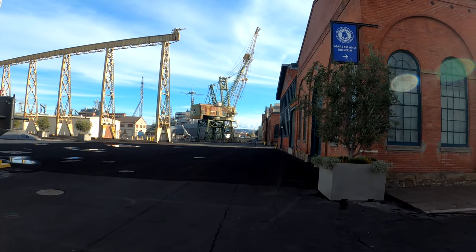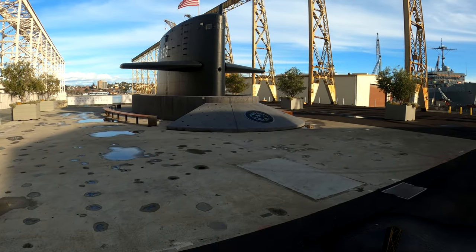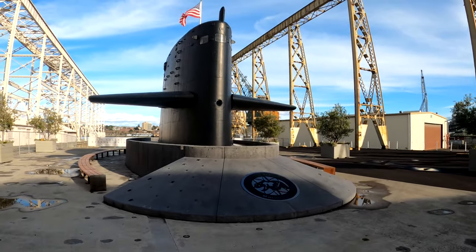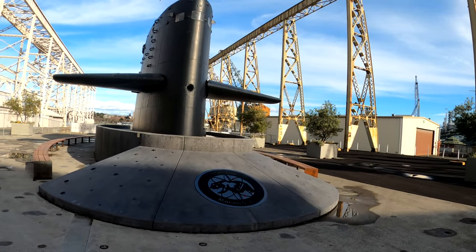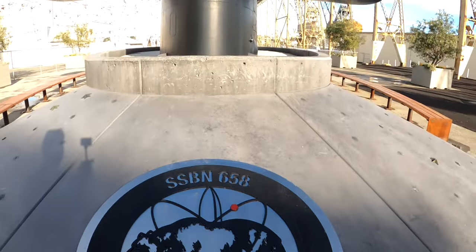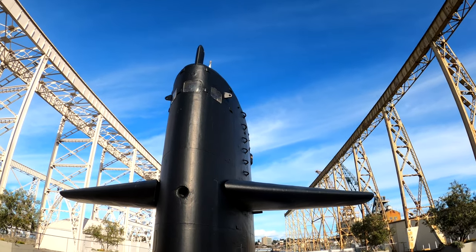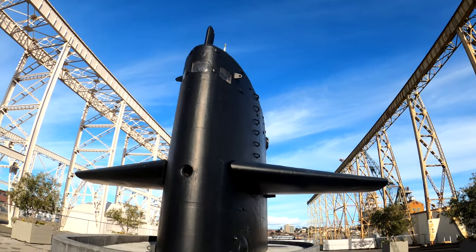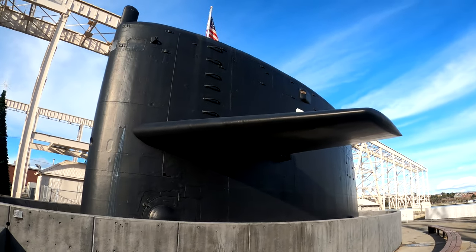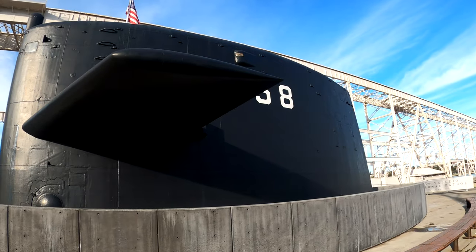The big cranes there. Check this out. That's pretty badass. And the submarine. When you get up close to these things, you realize how massive they are. You could be looking through that window up there. Pretty wild. God, it's huge. Just think about that thing coming out of the water. How menacing that would be if you were on the other side, the enemy side.